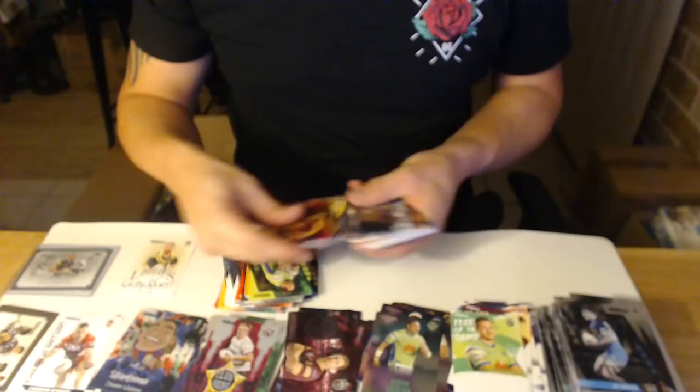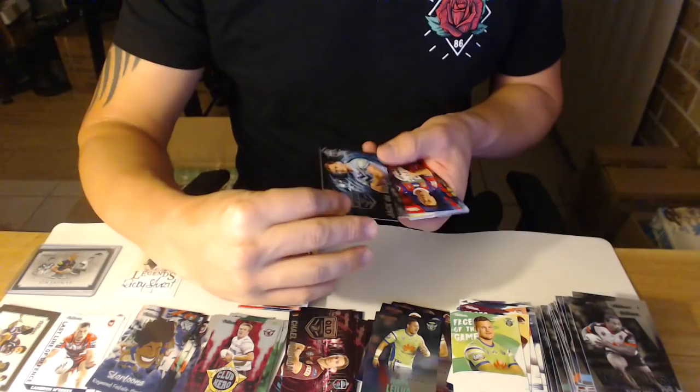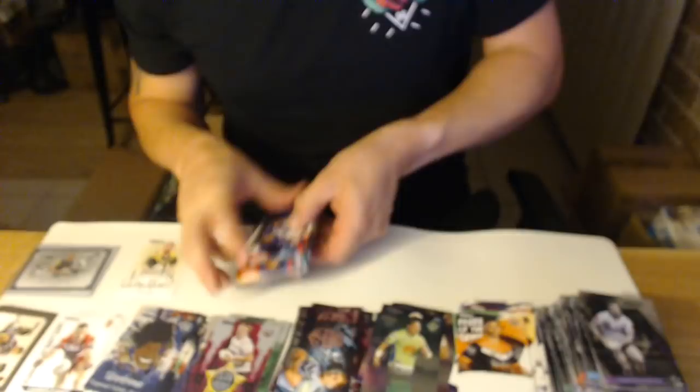Fa'amanu Brown. Star twin. Bunty Afoa. Jack de Belin, New South Wales. Connor Watson. Alex Twal, faces. Cameron Munster. Parallel.